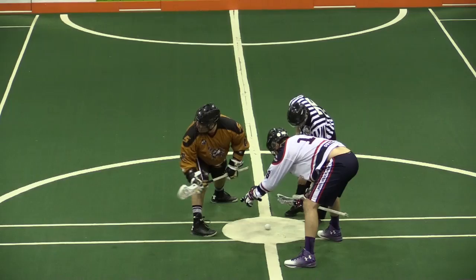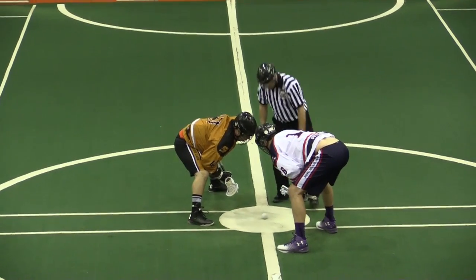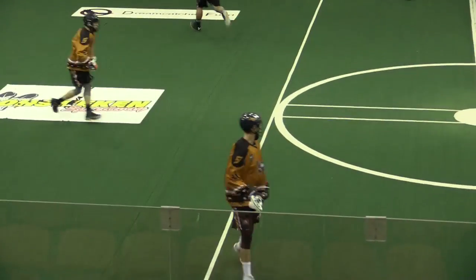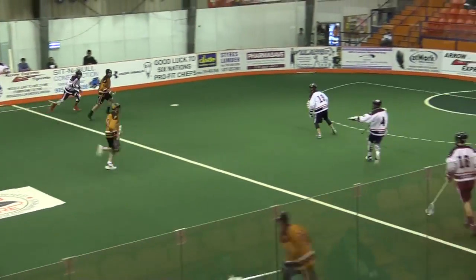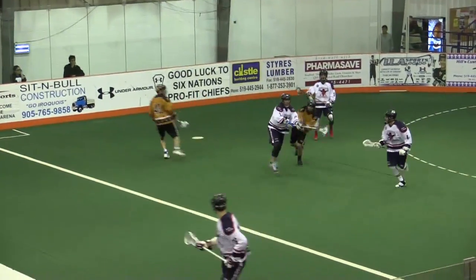Atwood in the President's Cup, his face-off percentage was ridiculously high for the St. Catharines Saints. Six Nations went on to win the President's Cup that year, as St. Catharines wins the draw. Still 4-on-4 lacrosse, 2-0 St. Catharines lead. We'll play 4-on-4 for another 1:05.